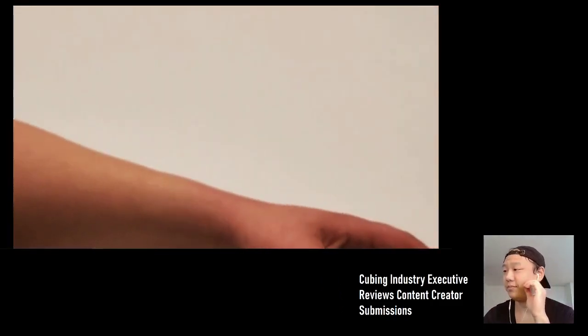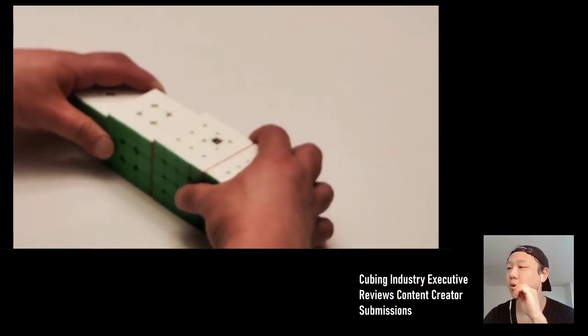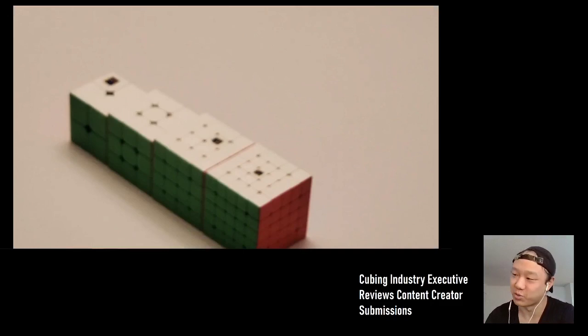First of all, we have 2x2, 3x3, 4x4, and 5x5. These are all Moyus. Oh, the focus. A little background. So I'm a pandemic cuber. Okay, yeah, definitely remember to focus your camera so that cubes aren't fuzzy. I don't know where your focus is right now, though.